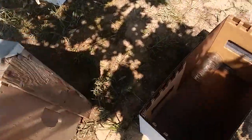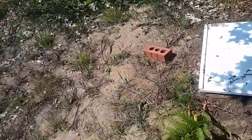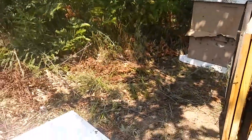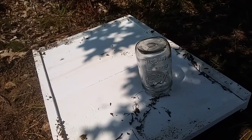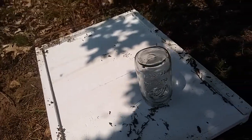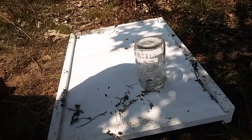Okay, so now I need my one to get out of this mason jar. All right, you're cool, little girl. Whew. See, there's one right here, and then there's this bigger one. Oh, I am not equipped or prepared for this. They blend in so well.